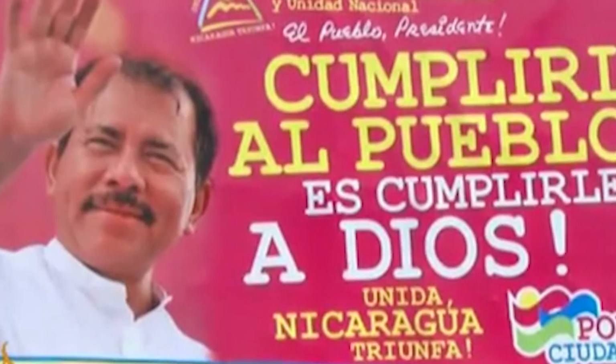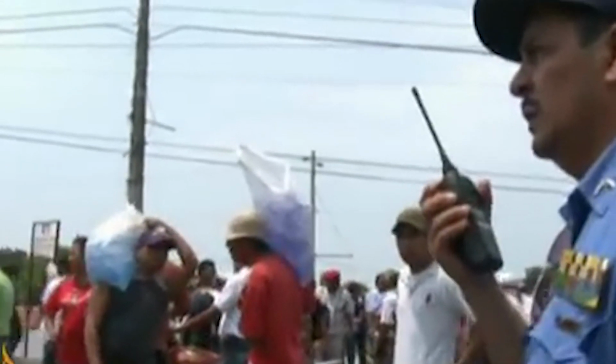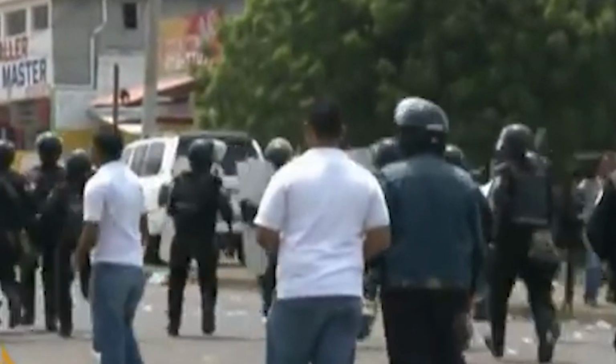The reason why no one in Nicaragua takes Ortega's vows seriously is because he's an authoritarian and corrupt president, and has violently cracked down on opposition movements against him more than once during elections that have been called unfair and rigged.